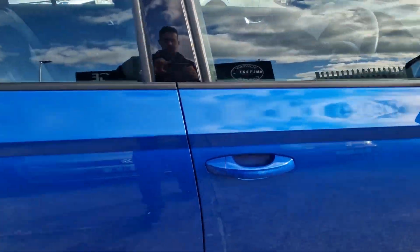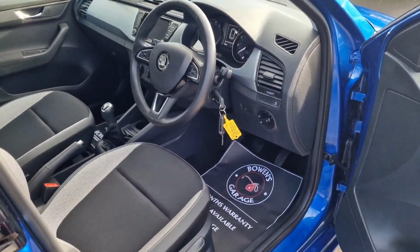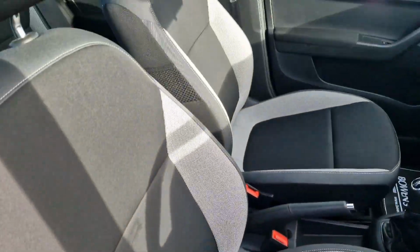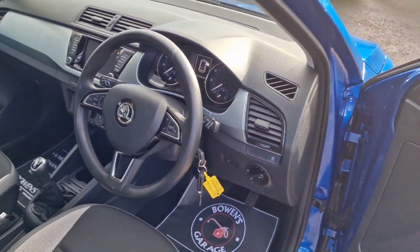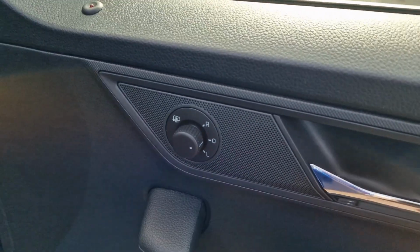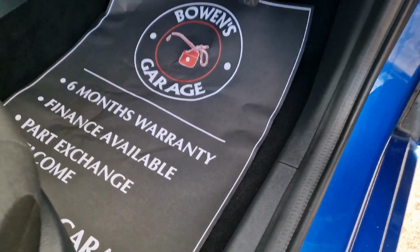SE level of specification. So you've got remote central locking, and it does come supplied with 2 remote keys. Obviously you've got the alloy wheels. Interior is lovely, as you'd expect. All the bolsters, etc., all good. Steering wheel in good shape, as are all the door cards. Electric front windows, electronically adjustable and heated door mirrors. We've got the original Fabia carpet mats underneath.